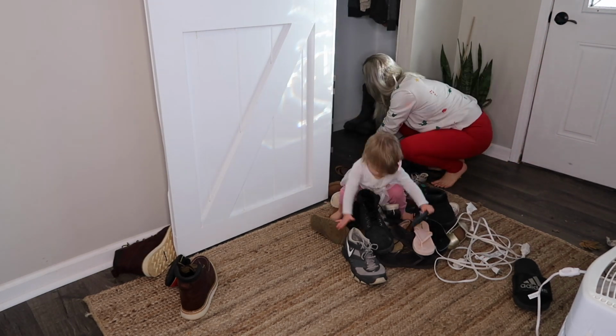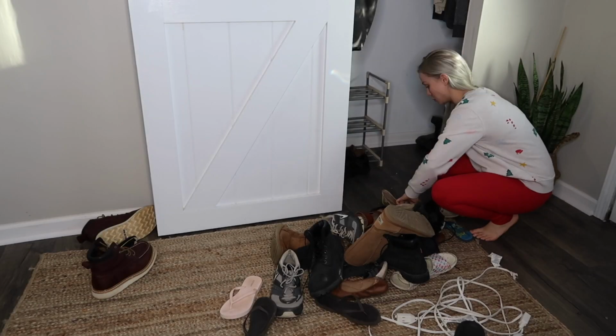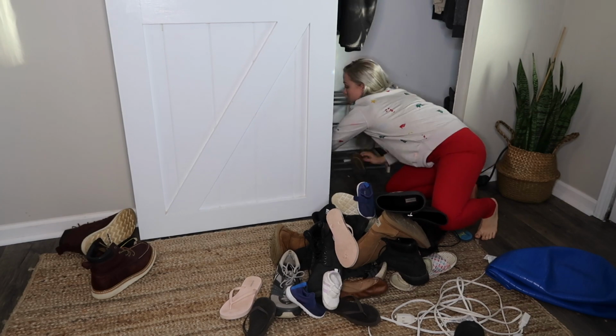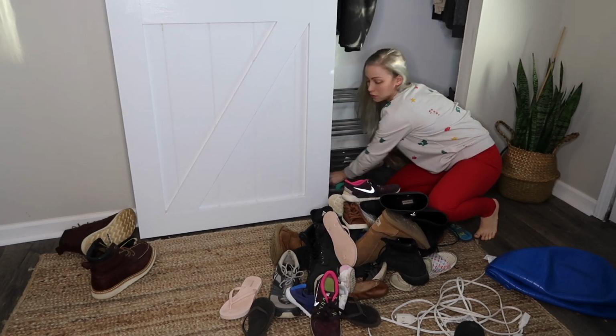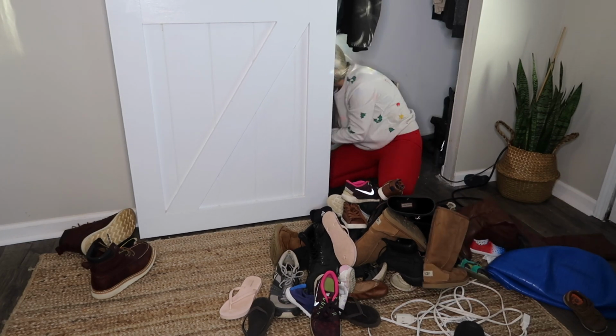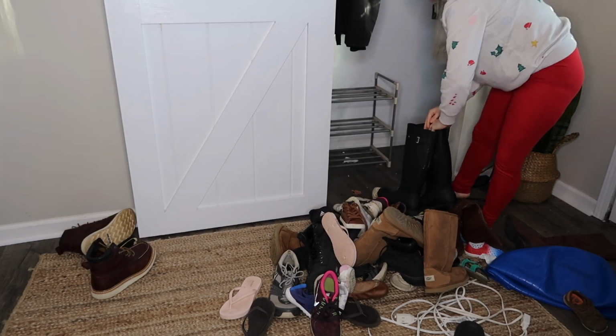It used to be very difficult for me to go through things and actually discard and donate things. Apparently I have some kind of weird attachment, but I am getting so much better at just looking at something and quickly deciding whether we're gonna keep it or not. Let me know in the comments if you have that same problem where it's just hard to get rid of things.